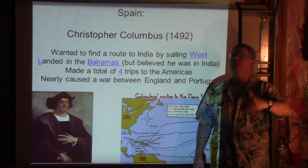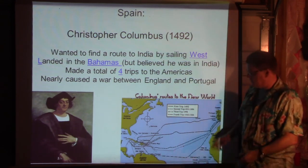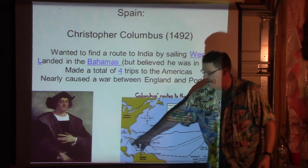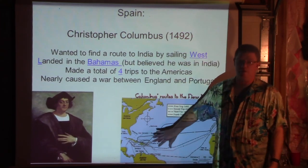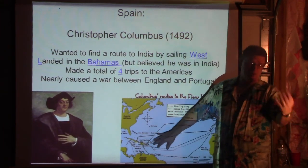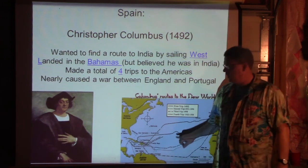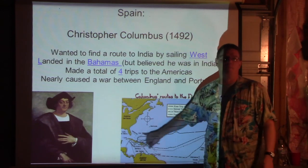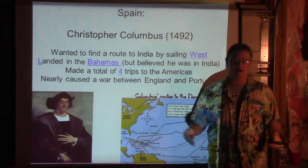Now, Columbus believes he is in India. And so he starts calling the people Indians. And as you see, he sails all around the Caribbean and the Gulf of Mexico down here, believing the whole time he was in India. Didn't find the spices, didn't find the gold, but he makes it over and back not once, but four times.